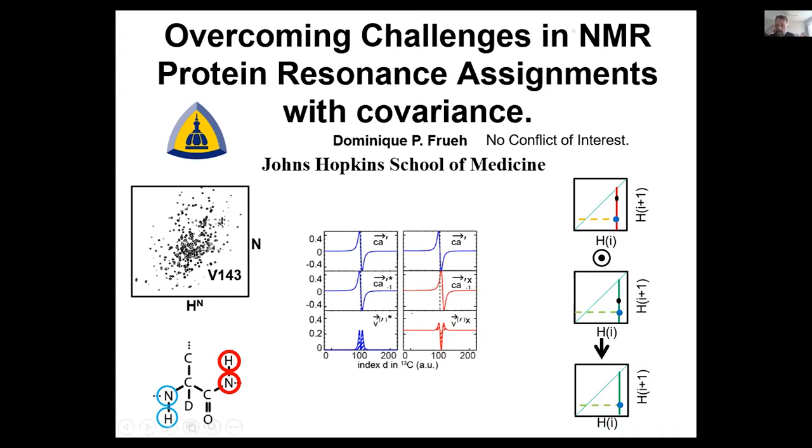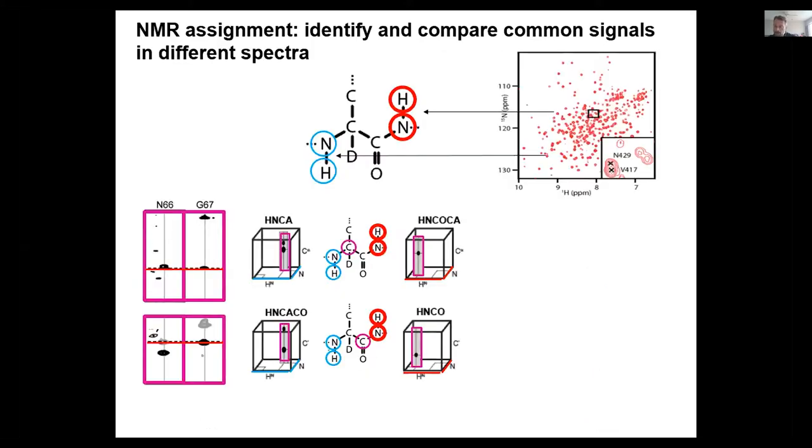So we are interested in applications of covariance NMR for overcoming challenges in spectral crowding, or overall challenges assigning resonances in protein spectra. And as you'll see, we have to introduce two extra steps other than covariance. We're using covariance to overcome that. I will use one example, which is that of assigning the resonances of sequential amide correlations, okay? And that's the beginning of NMR resonance assignment for protein studies.